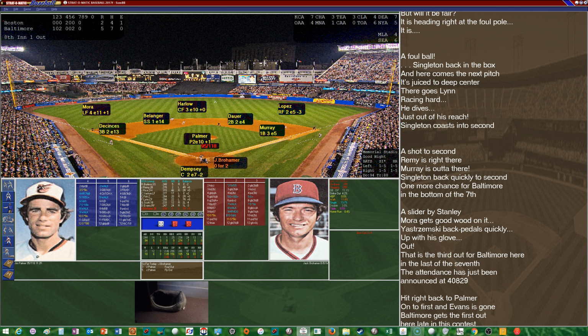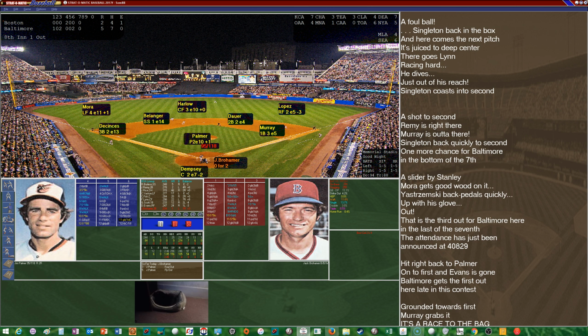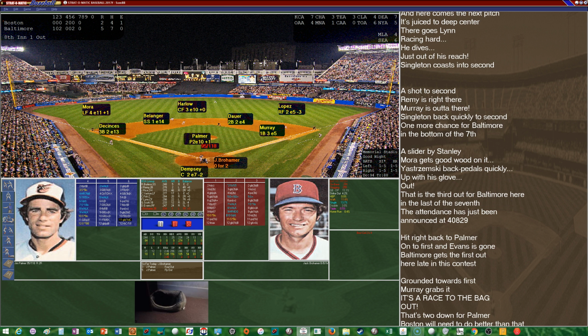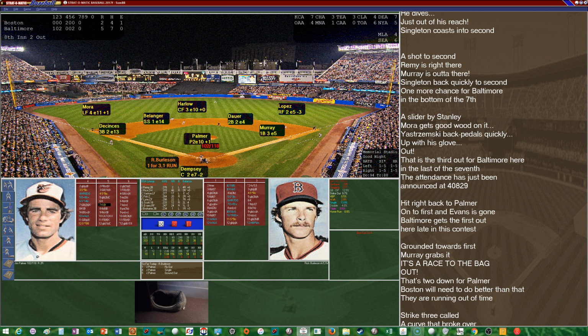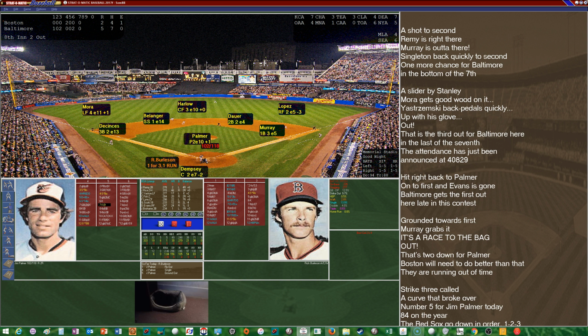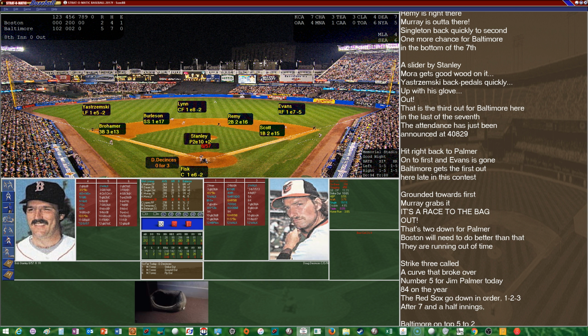And we have Brohammer 0 for 2. And he'll ground out to Murray, who races Brohammer to the bag and beats him. So 2 quick outs in the Red Sox 8th, time running out. Top of the order, Burleson 1 for 3 on the day with a run scored. And strike 3 called. 5 Ks on the day for Palmer. And the Red Sox go 1-2-3 in the 8th.